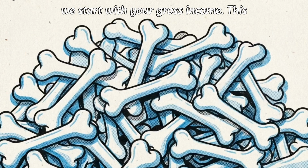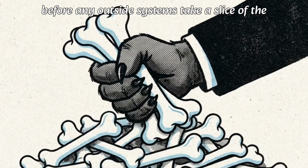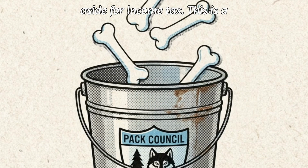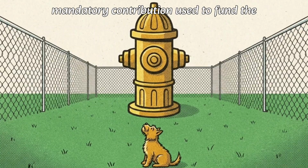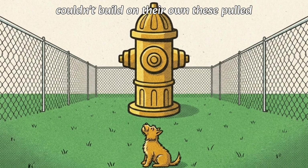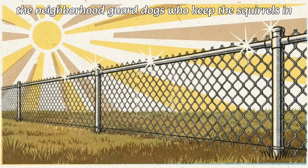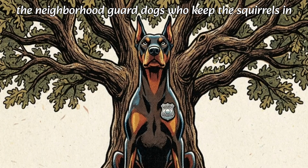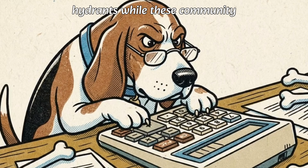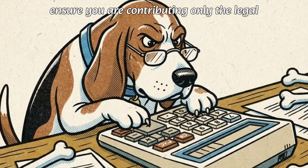We start with your gross income. This is the total number of bones you earned this year, before any outside systems take a slice of the pile. A portion of this pile is set aside for income tax. This is a mandatory contribution used to fund the neighborhood infrastructure that individual dogs couldn't build on their own. These pooled bones pay for the fences at the dog park, the neighborhood guard dogs who keep the squirrels in check, and the maintenance of the communal fire hydrants. While these community services are necessary, your goal is to ensure you are contributing only the legal minimum.